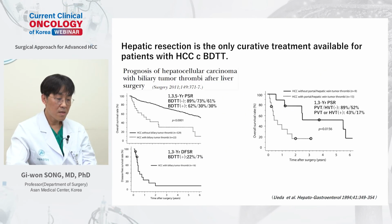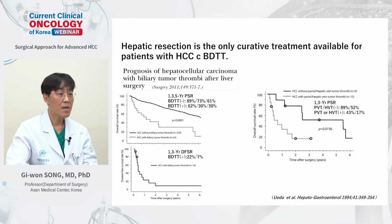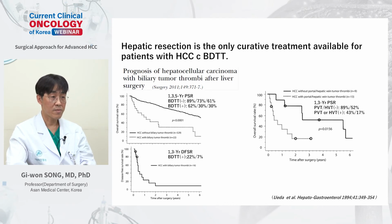In his study, he reported that bile duct tumor thrombosis had a significant negative impact on survival outcome. The reported 1-year, 3-year, and 5-year patient survival rates after hepatectomy for HCC with bile duct tumor thrombus were 62%, 30%, and 30% respectively. The disease-free survival was very low. The 3-year disease-free survival rate was just 7% in the patient group with bile duct tumor thrombosis.